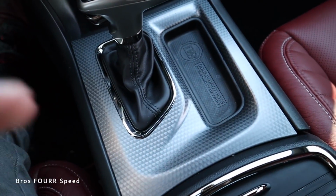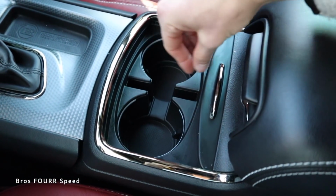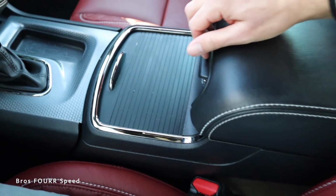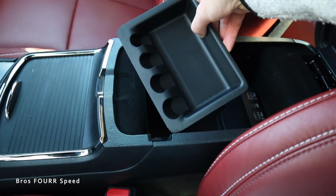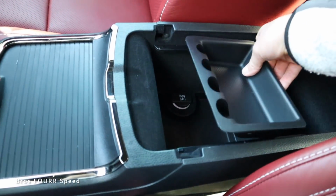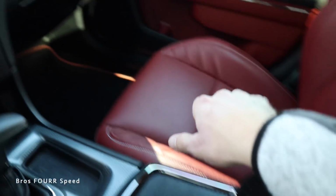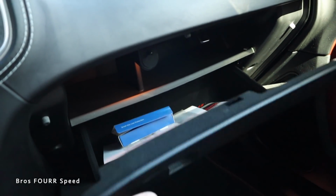And we get a little bit of storage space. We can pull this back to reveal 2 cup holders and a good storage spot for a cell phone or even a key fob. We have black leather and more stitching. Then we can open up this center. We have a removable tray, then a pretty good amount of space in here with USB ports and another 12 volt. If we close that, take a look over here at the glove box. We have a pretty good amount of storage space in here as well.